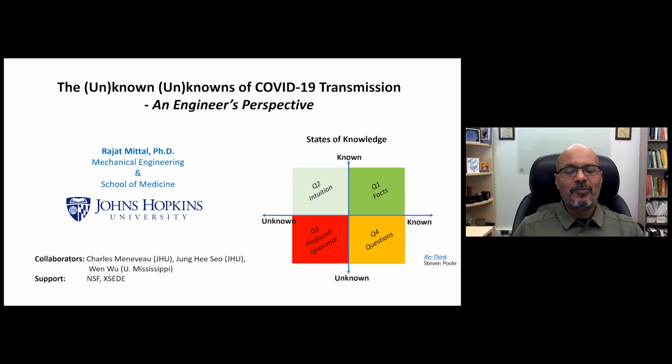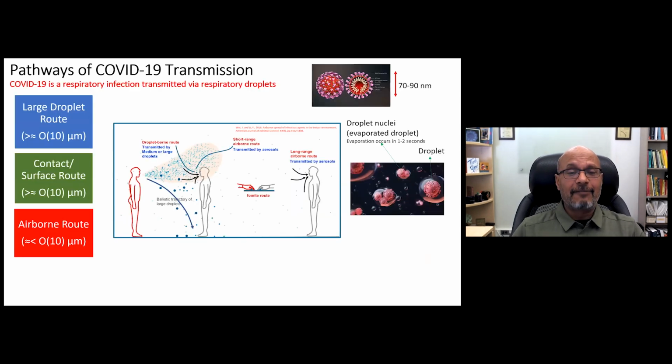Known knowns are facts. On the other hand, unknown unknowns correspond to profound ignorance about any topic. And it turns out that COVID-19 transmission, what we know and what we don't know, falls through this entire spectrum of everything from things that we fully understand to things that we are still struggling to figure out. So with that introduction, let me dive right into it.